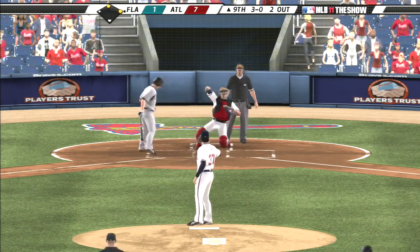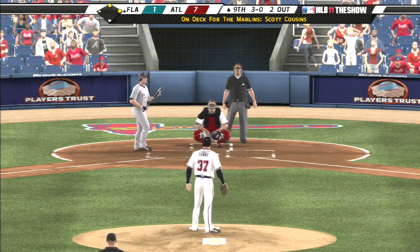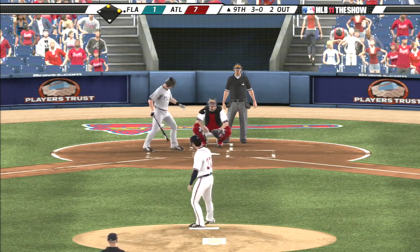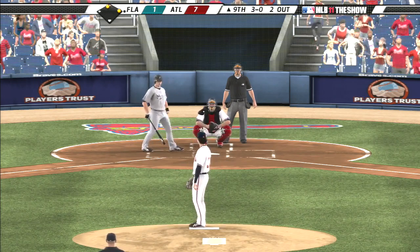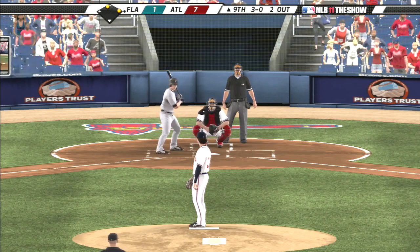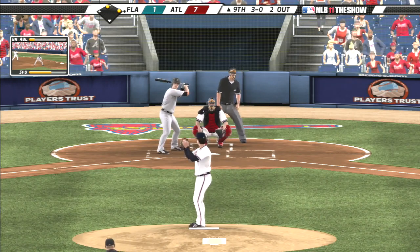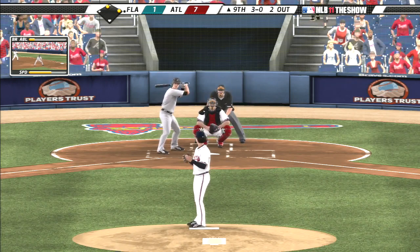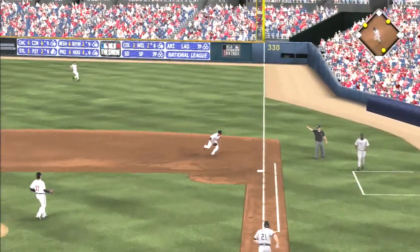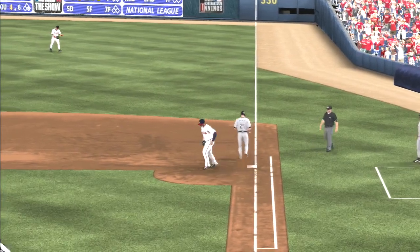Curveball, and he's just not getting the calls here. It's 3-0 now. Boy, this is just getting worse and worse for him. You certainly don't want to walk the bases loaded. He's ready now. The pitch. Here's a ground ball to first. And he'll step on first for the out, and the ball game is over.